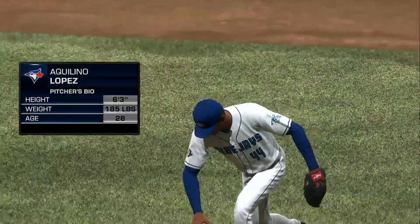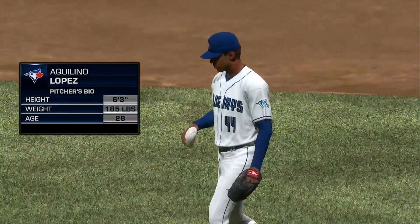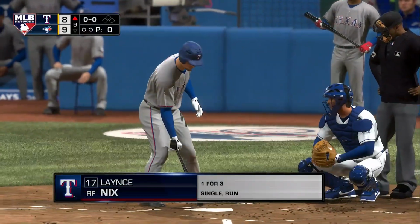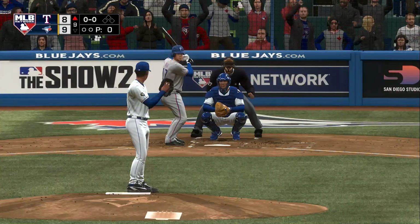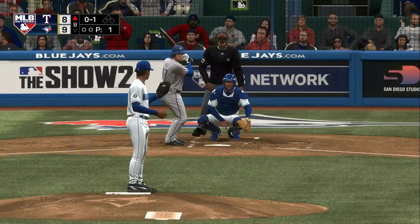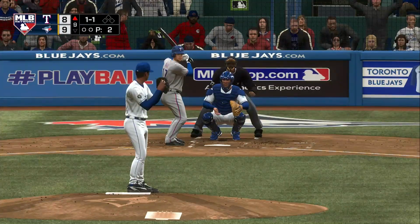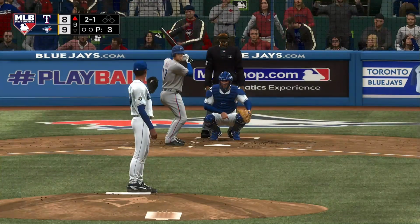Lopez takes the ball now in inning number 9, looking to close the door. Number 44. So now into the box is Lance Nix, grounded out in his last at-bat. First pitch on its way. And we kick off the 9th inning with a swinging strike here, 0-1. And here's a curveball in the dirt that time for a ball, 1-1. Now here it comes, and he lays off the pitch down and away, ball 2.